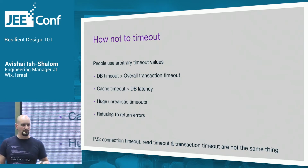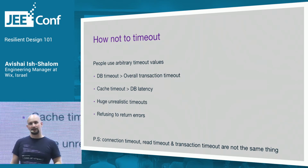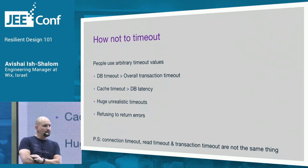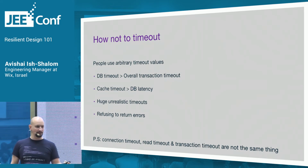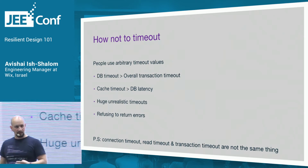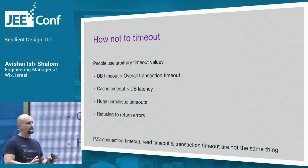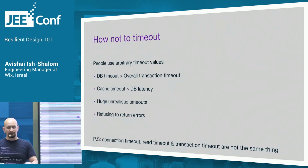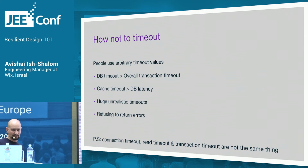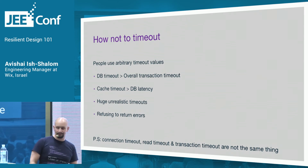A connection timeout, for example, would be the time it takes you to initiate a TCP connection. A request timeout would be the amount of time it takes you to serve an HTTP request. Those are two very, very different numbers. Within a data center, it should take you about a millisecond and a half to initiate a TCP connection. But the HTTP request itself might take 10 seconds because you're transferring large amounts of data. Okay, so very, very different scales of numbers, very, very different use cases. So it's very important to actually read the documentation of what the timeouts actually mean.